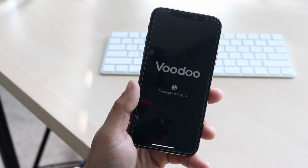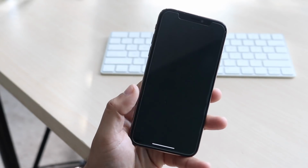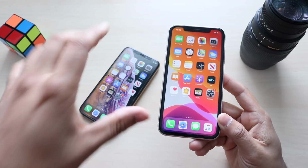Like, that's just what it is. But the iPhone XS will still get so many more years of software support, so there's not even any point of worrying about it right now. So that being said, the iPhone 11 will probably win in terms of the software support.